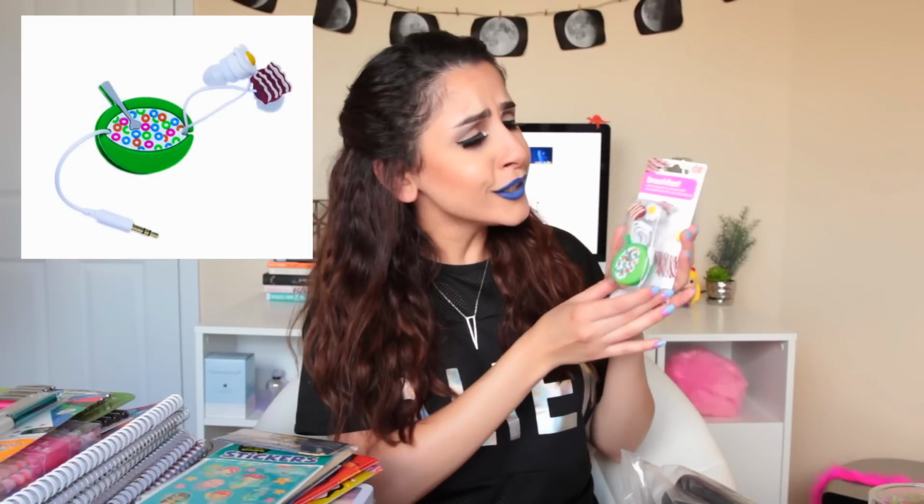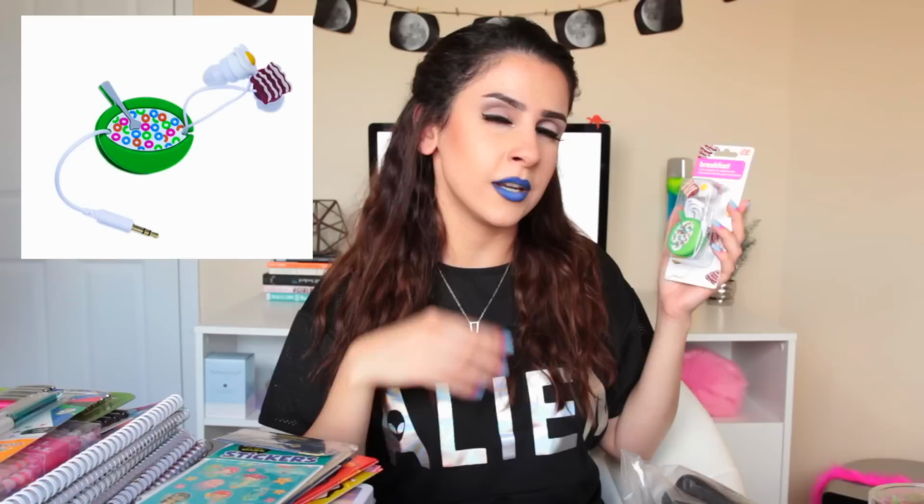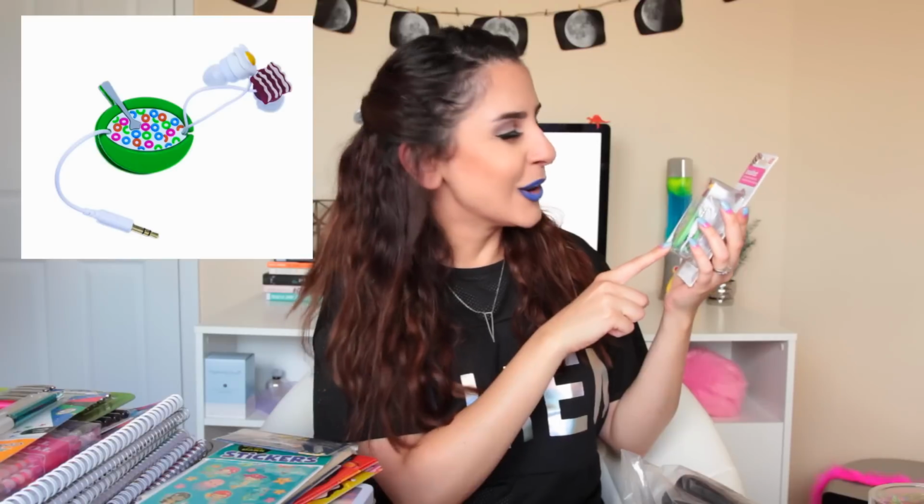Can you guys tell? You have your very own earbuds, and these are super cute because one of the earpieces is bacon and the other one is an omelet, and the part where you can roll it up to prevent it from tangling up is a bowl of Fruit Loops. It's so cute. I mean, I just see this and it just makes me happy, you know, it's cute.